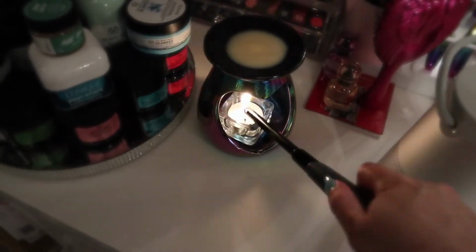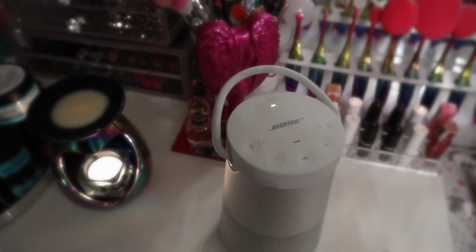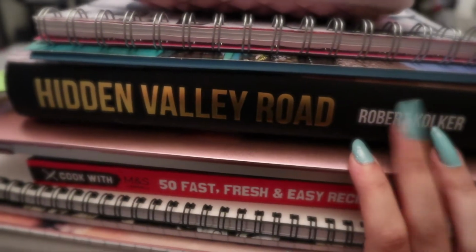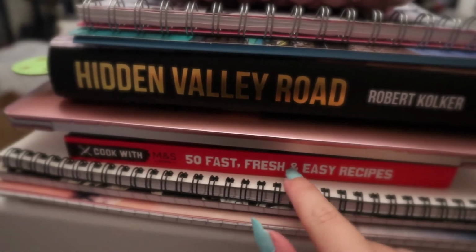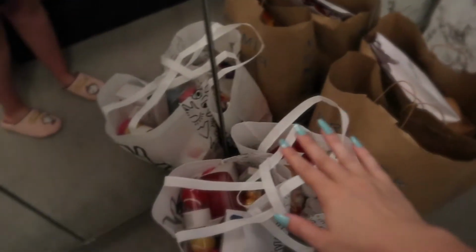We're going to light the candles because no evening is complete without lighting a candle. This one is the lemon and lavender melt. We're now putting a little bit of music on because I like to have some slow tunes while I'm unwinding. This book you'll see later, and this is just all my little go-to pads, recipes, looking for bits and bobs for dinner. Yes, I haven't put my Primark haul away, and there is a Flying Tiger haul that we're going to do soon.